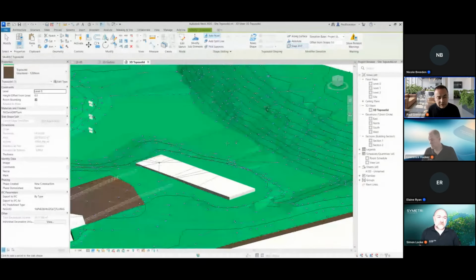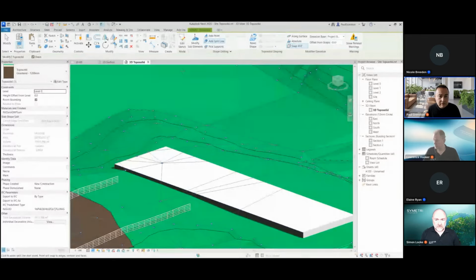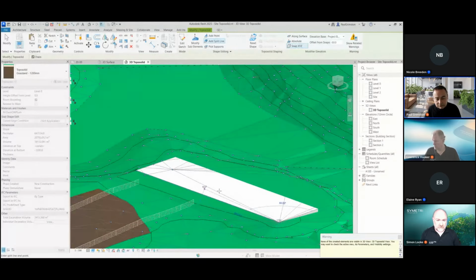But probably one of my favorite ones here is actually this new snap, where we've got the snap to object. So when we're adding points or split lines in here, we've got snap to objects effectively to the XYZ value. And this does actually work with an offset. So I could put a little -50 offset in here, say, and then come and add some split lines around the object that we've got drawn in here. And it will run through and adjust those points.